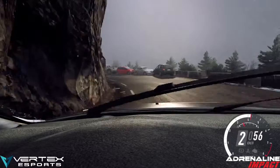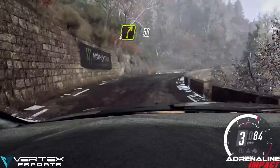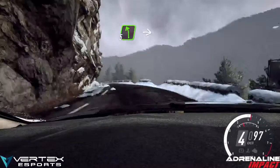Into four right long, 30. Four left. Into four right long. Keep left of a 50, caution, six right, five left, extra long. Into five right long. Slow, keep right to a 60, unseen, open hairpin left.